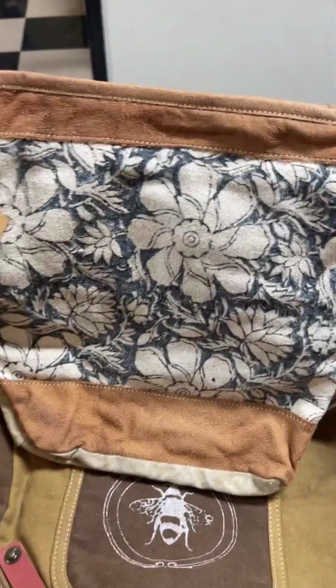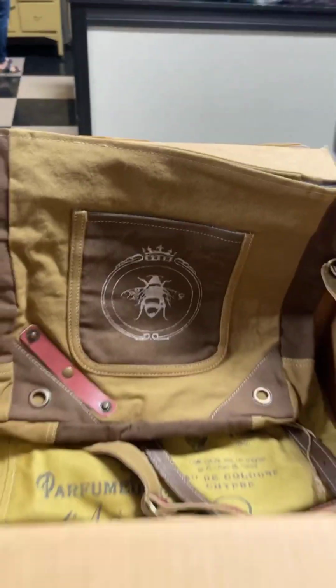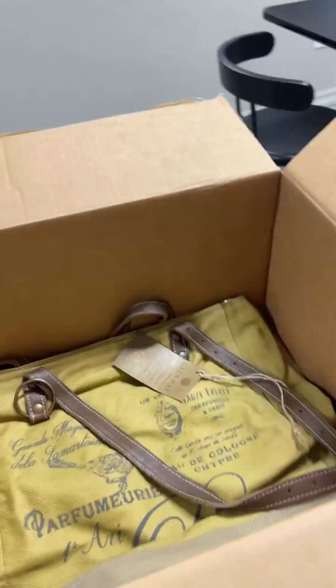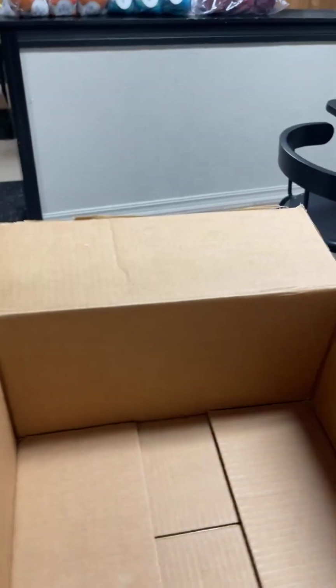It's a floral print, floral canvas. This is always a popular bag, the one with the bee on it. Oh, I can't do that. I tried to turn it. Don't turn the phone, it'll get mad at me. But that's one with the bee. And then this is another popular one we get. It says Paris Perfumerie. And it's a good sized tote, as you can see. So that's always a popular one. Now we just have an empty box.